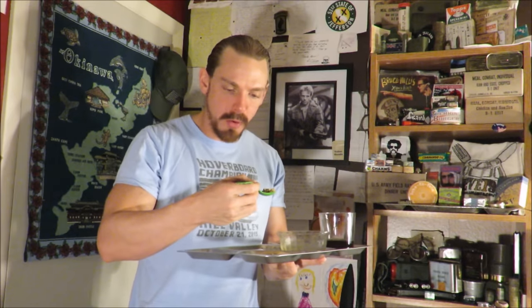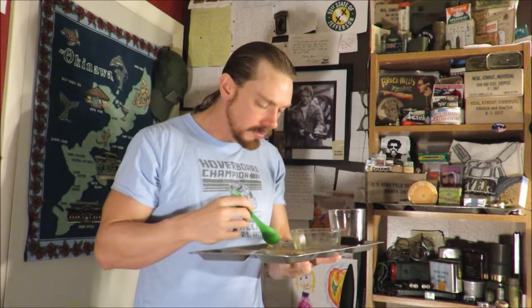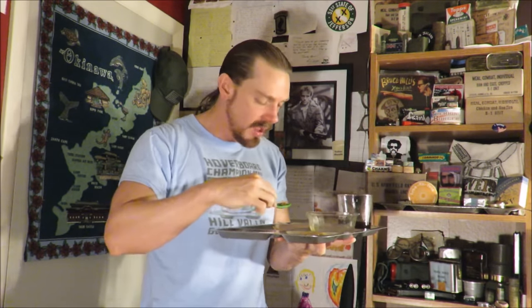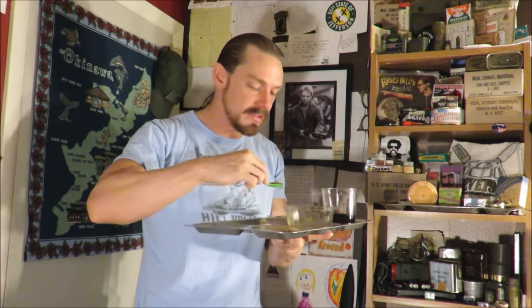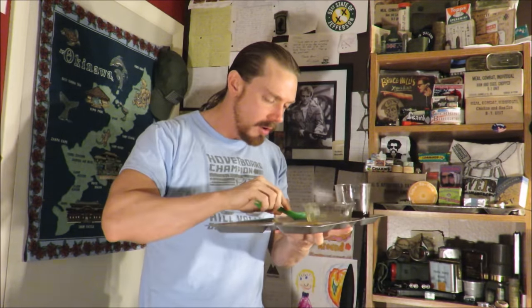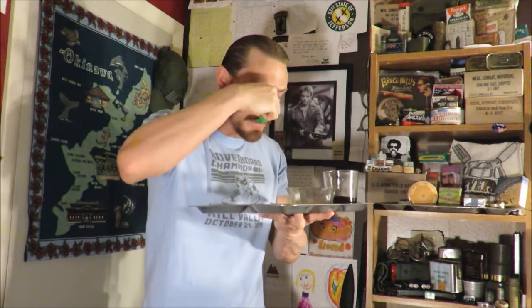Love this spoon-fork combination. Nifty. If I ever get this ration again, which I really hope I do, got this one from MRE Mountain. Huge thanks to MRE Mountain for hooking me up with this thing. Got a great deal on it. Definitely check out his shop. He's got quite the variety of international rations and US.